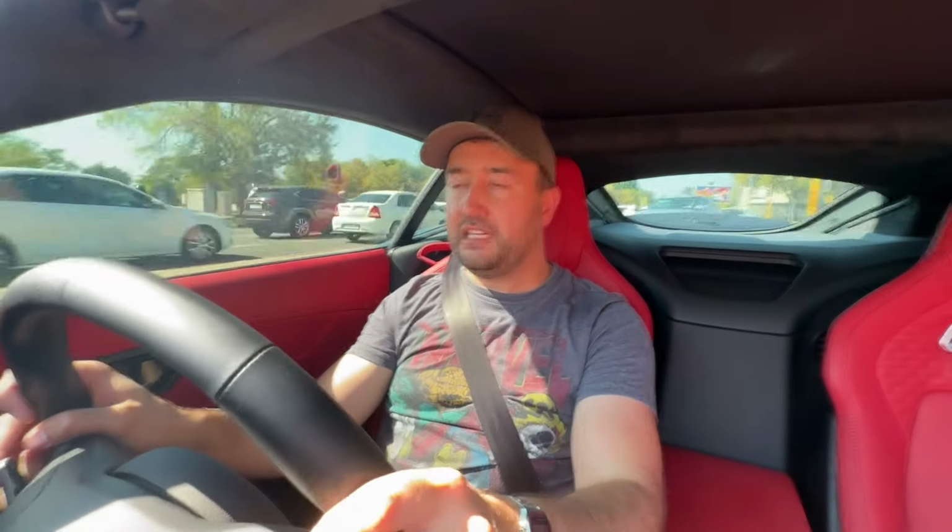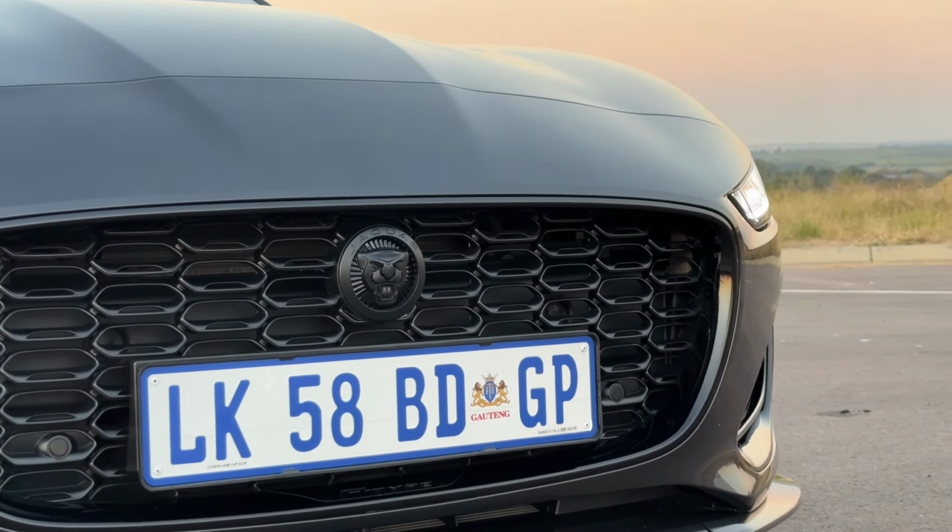And as I mentioned, with this car being the 75th anniversary edition, you do have the 75 markings around. And you'll also notice that the badges are matte black, and that comes with this package too.